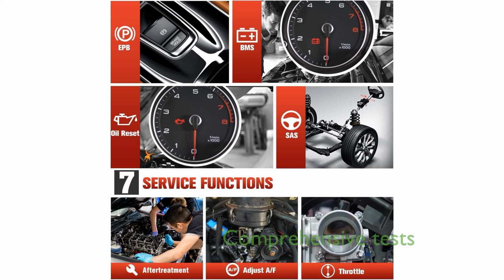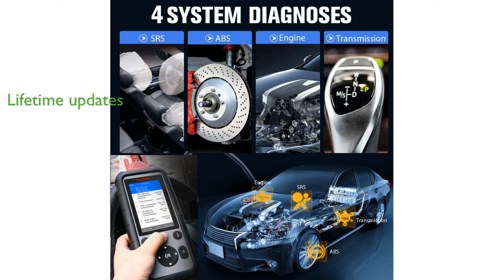The device supports all 10 modes of OBD2 tests, ensuring comprehensive vehicle diagnostics and allowing users to print diagnostic reports for further analysis. One of the appealing aspects of this scanner is its lifetime free software updates, which ensure that the tool remains up to date with the latest diagnostic capabilities.